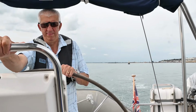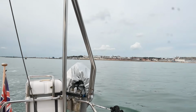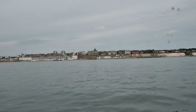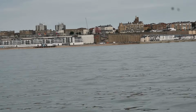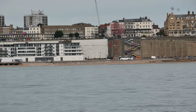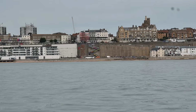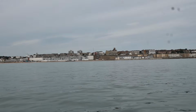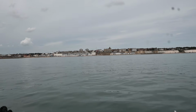So we've just left the marina, Ramsgate. Yesterday we were over here and we were underground, as you saw. And I think the area we were underground was near these multicoloured zigzag steps. We had a great time. We're heading to Harwich, so that's our next destination. I had to think about that. Sometimes when you've moved around so much you can't remember where you're going.